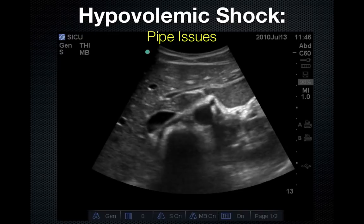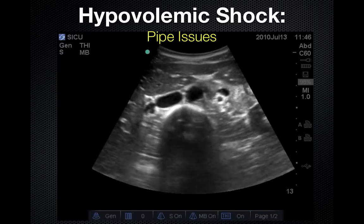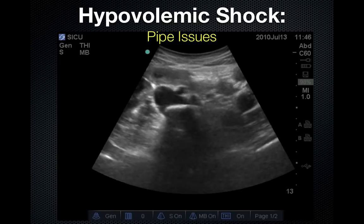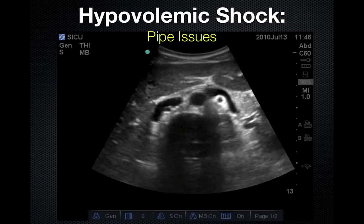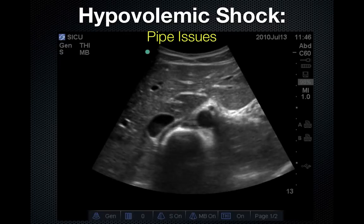What other issues are we talking about? We've talked about the pump and the tank. We need to not forget about the pipe. I think this is the step that is most often neglected, especially in the ICU. There are issues of overlying bowel gas, obesity and body habitus. But with patience and consistent pressure, you can often get a good view of the aorta.